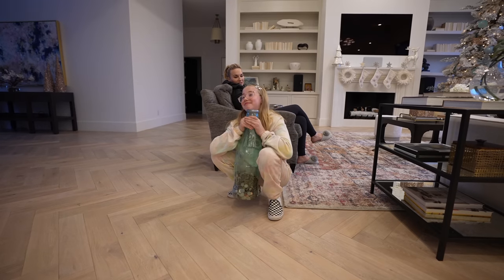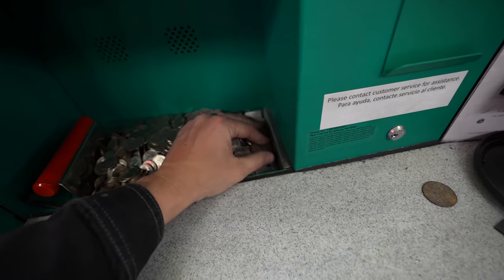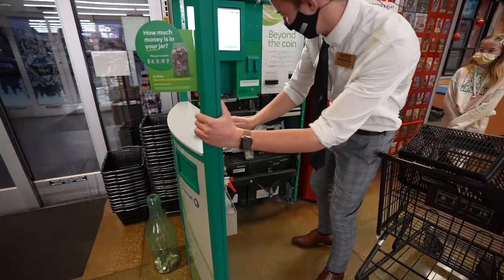Can we make our money back? We spent $3,000 on the storage locker. Oh! That is so many quarters. Whoa, what's inside the Coinstar machine?